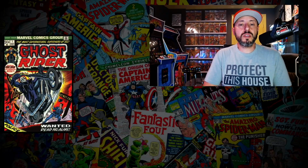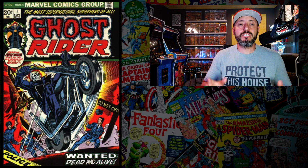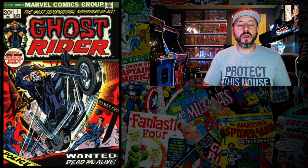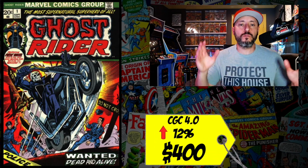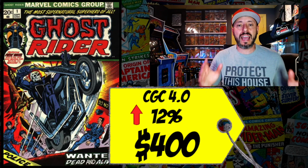At number 6 this week is a copy of Ghost Rider #1, the first appearance of Ghost Rider in his own solo title, and a CGC 4.0. Just sold last week for $400, up 12% over the 12-month rolling average. Like I said, guys, this book has been all over the list, and we didn't get a new high yet. Again, we might see a little bit of trickle-down effect because it has gone a little far too fast. Regardless, at a 4.0 copy for $400, right around that price, I'm definitely a buyer.